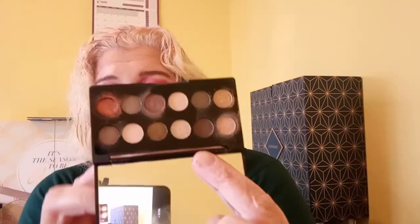Now we got this one in an advent calendar from Sleek, I think about 2 years ago. I think I've used it once just to see what it was like, but it's ridiculous. Look at the size of that. I mean, you can barely get a brush into the pans. And that one is Eye Divine. That was one of the mini ones we got.